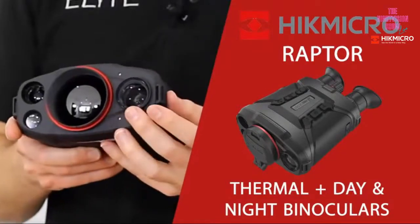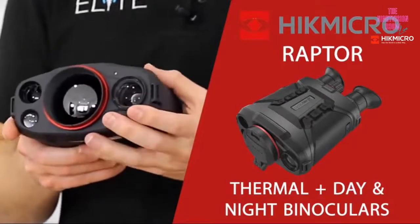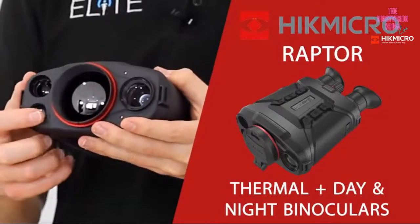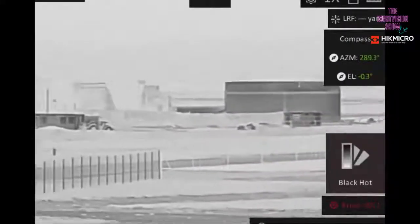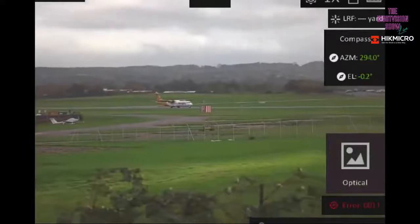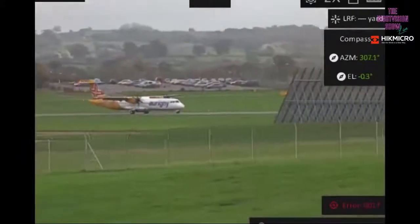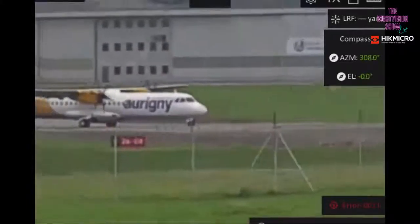Moving across, on this side we've got an HD camera that's capable of delivering a full colour day image and a crisp black and white image that's powered by the inbuilt IR illuminator, which is located over on this side. The advantage of having both a thermal and an optical camera built into this system means that you can quickly switch from detecting in thermal to then identifying using the full colour day image. The Raptor also has image stabilisation built in, so if you're using these at high magnification, you're able to remove a lot of the handshake and still get a very clear image.